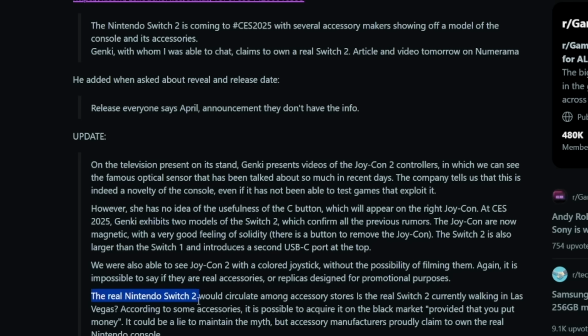The real Nintendo Switch 2 will circulate among accessory stores. Is the real Switch 2 currently walking in Las Vegas? According to some accessories, it is possible to acquire it on the black market provided that you have the money. It could be a lie to maintain the myth, but accessory manufacturers proudly claim to own the real Nintendo console.